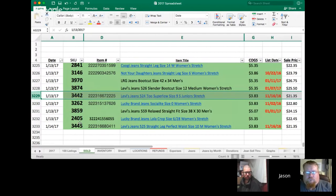So I'm going to go back over inventory for a minute. Remember that number, 3442, right? Well, here's what I do. When I sell an item, I print the manifest from eBay for the day's sales.